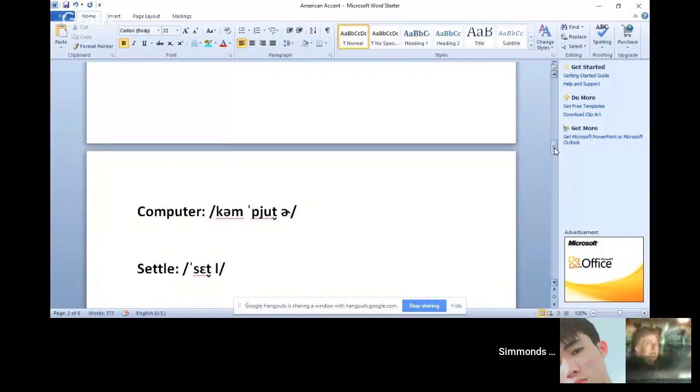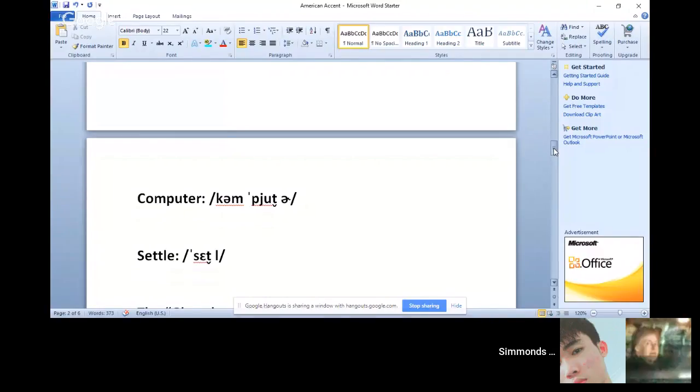Because our R sound is different from American and British, so maybe that sound is very unfamiliar to our brain, our ear. So the American R is somewhat distinctive for me at the beginning, but now I've got used to it. Also, it's difficult to make for the Japanese tongue because we don't roll the tongue in terms of R.